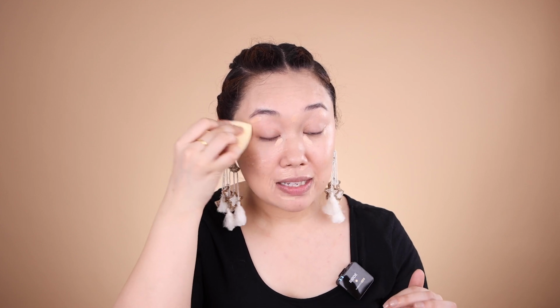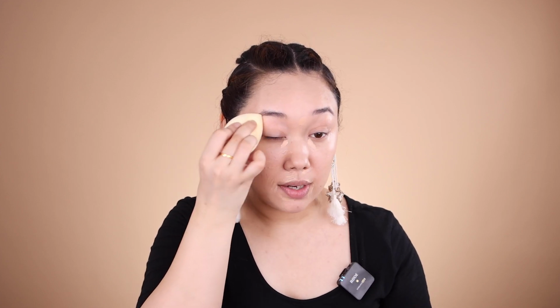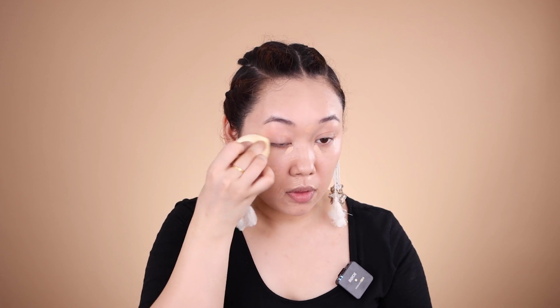So I'm using the same blender, which is damp, and I'm using the pointy end to just do my entire concealer now. It is just blending in beautifully. I don't have to work on it too much, just a couple of dabs like this and you're good to go. And that's why I kind of fell in love with the product, because it gave me the right kind of coverage that I wanted, and it also kind of fully just like matches my foundation, so it's not going to look too bright or too dark, which is like how I like it.